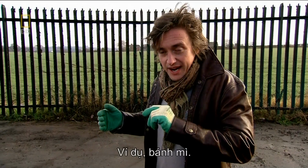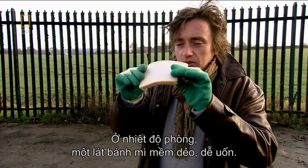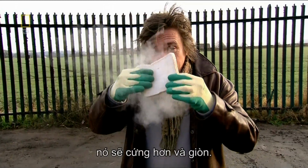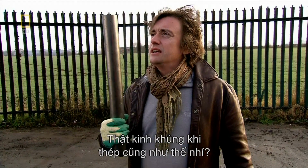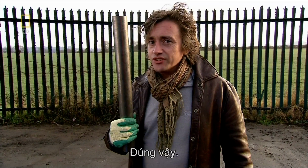An example, bread. At room temperature, a slice of bread is bendy, flexible, ductile in the jargon. Take the same piece, freeze it, it's harder, but brittle. Wouldn't it be terrible if steel behaved the same way? It does.